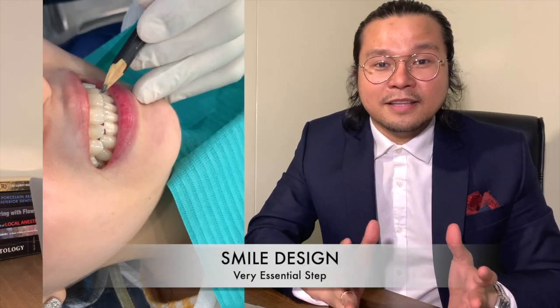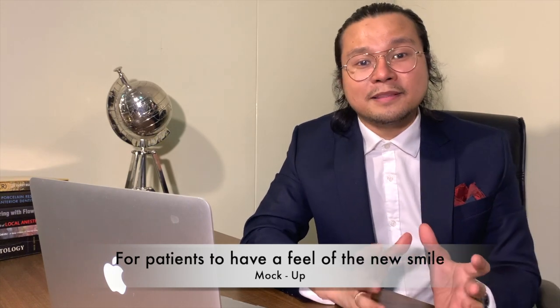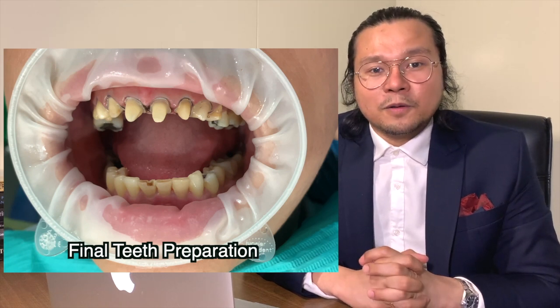In this case, I don't really think that veneers are the best solution for her, because of the massive damage of the teeth. So before we start the preparation of the teeth, I did the smile design first directly using composite to make sure that the length and the height are perfect and that the patient will like it, because we will pattern the final to the design that I made. So we make sure that it is healthy by removing all the cavities and all the unsound structure.